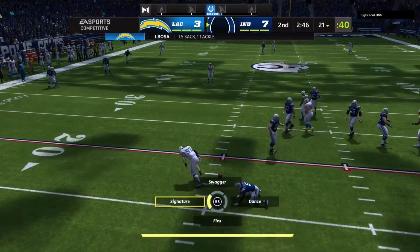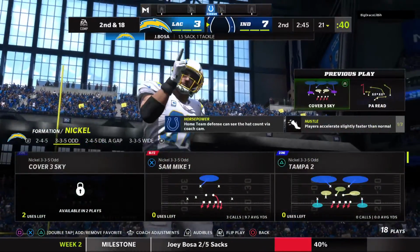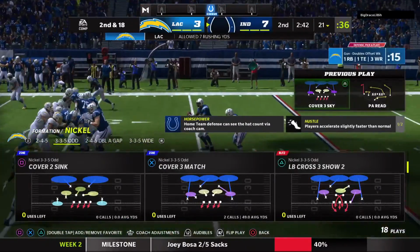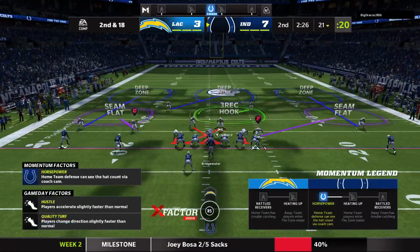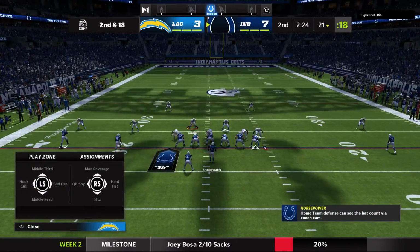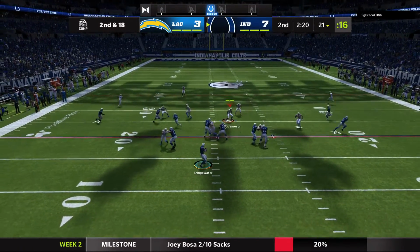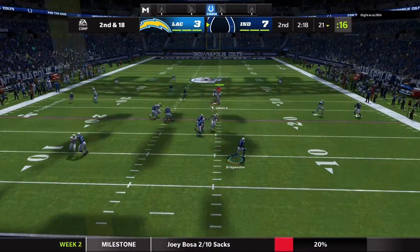And down he goes. The pressure getting to Bridgewater. Credit the sack to Joey Bosa. That's a pretty darn good start to his season, huh? A sack in the opener, adds a second one here. That tells you about his offseason. He came in determined to have a big year, and it's paying off.